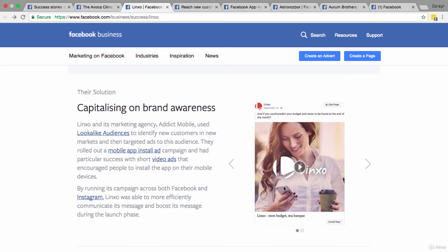And she's looking at her phone as well. So it gives us that clue that this is something related to your phone. There's a good offer here as well: if you could predict your budget and never be found short at the end of the month. I think that's translated from French, but I get the idea. It's going to help you not be short at the end of the month. Nobody likes that problem, and this app's going to help you do that.